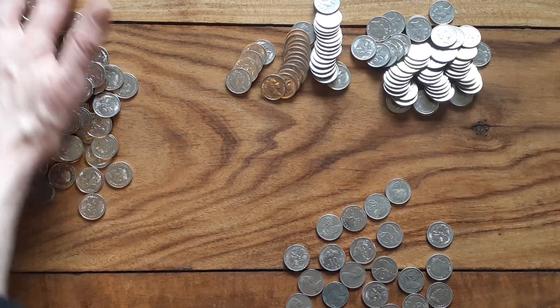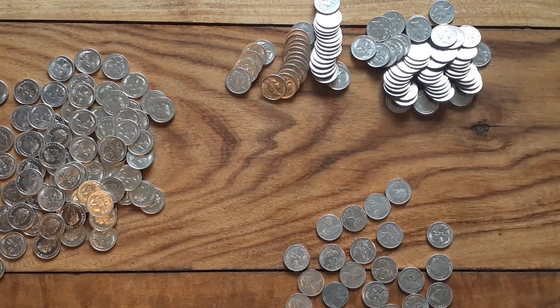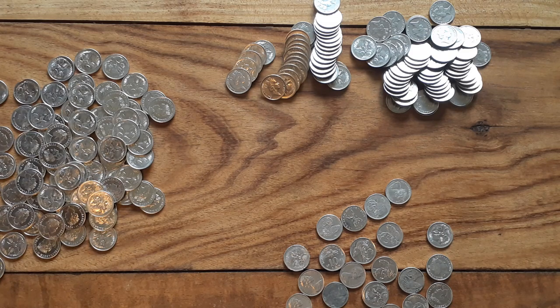Yeah. So yeah, if my 20 cent coins are coming in at 1 in 25, statistically, you know, 3.95%. They might be high mintage, they might not. It's just what's happening here in Tassie at the moment.